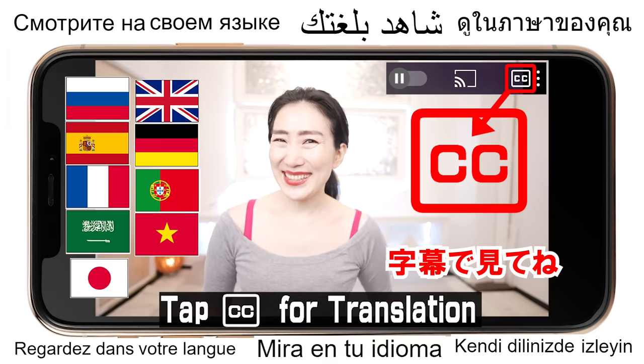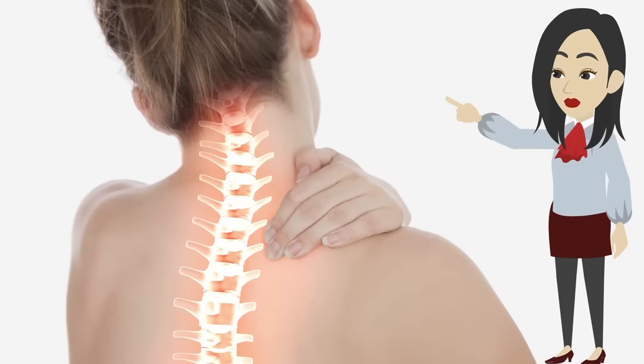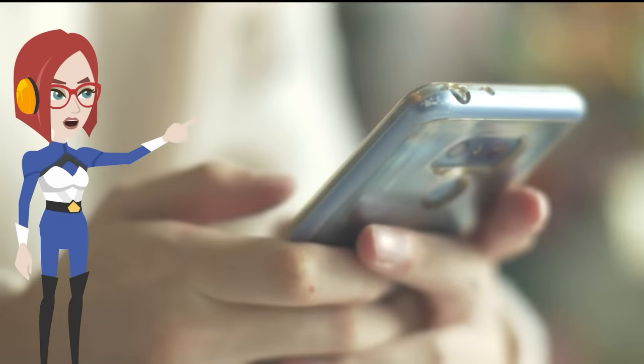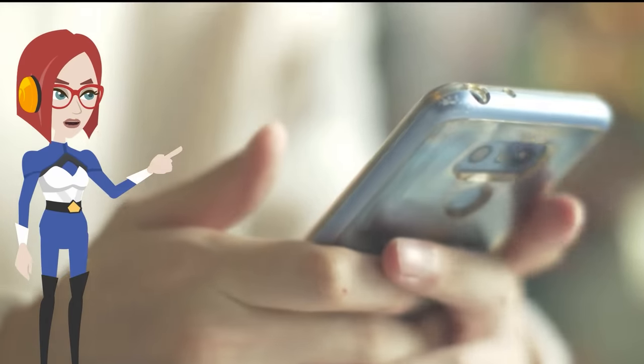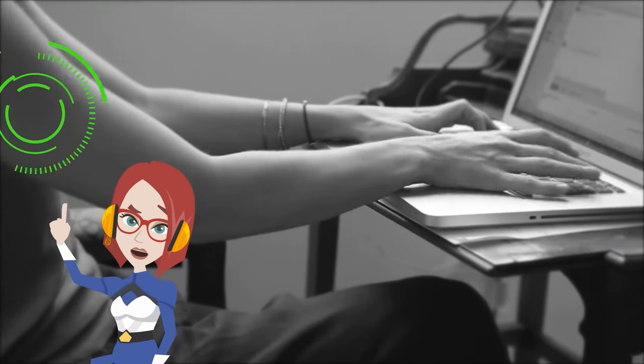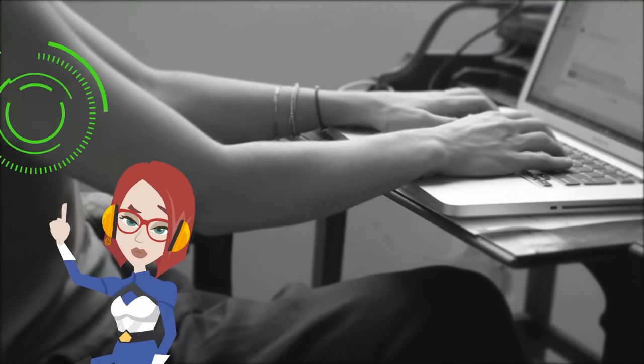Your neck is stiffer than you might imagine. In modern times, the amount of time spent using smartphones has increased. And the tension in the arms used for desk work causes stiff shoulders. And it also bounces back to the neck, which is connected to the shoulder muscles.